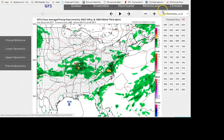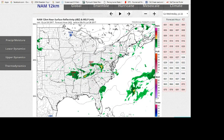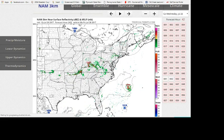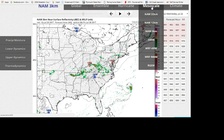Just real fast, we'll show you the NAM. See, the NAM doesn't really do very much with that front at all. It hardly produces any thunderstorms. I wasn't really particularly impressed with the dynamics here, but I could be wrong. You look at the 3-kilometer NAM with this front, it really does next to nothing with regards to that.